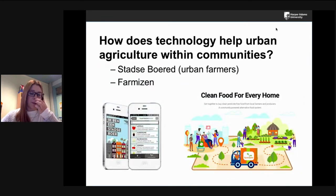I'm just going to finish off with a couple more technologies where we're seeing technology and urban agriculture within communities. Again, we're going to go across the world. The first one is an app by urban farmers in the Netherlands. What's really interesting about this app is that it helps connect the urban producers with each other and also with consumers to help exchange food. They're also able to use the app to list events, to chat, to debate, and to exchange cultural advice, so a knowledge exchange on how to grow things.